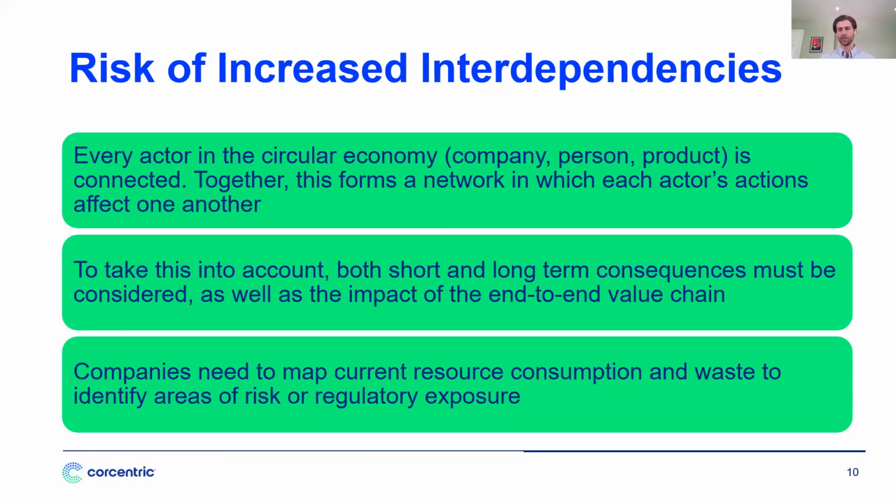So the important thing here is just visibility, making sure there's someone accountable for each stage in the life cycle, and understanding where those risks lie.